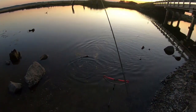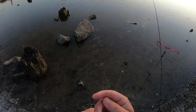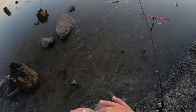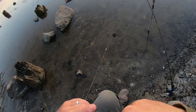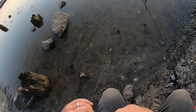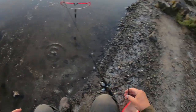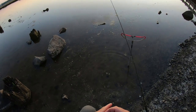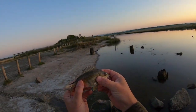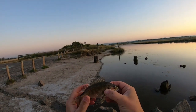Go, Brimbo, go. Oh, my good Lord. And you have swallowed it. So the best thing to do when they've swallowed it is just cut it off, because there's no way of getting that hook out without hurting that fish. So did you see that for a bite? First fish of the day is a 10 centimeter brim.